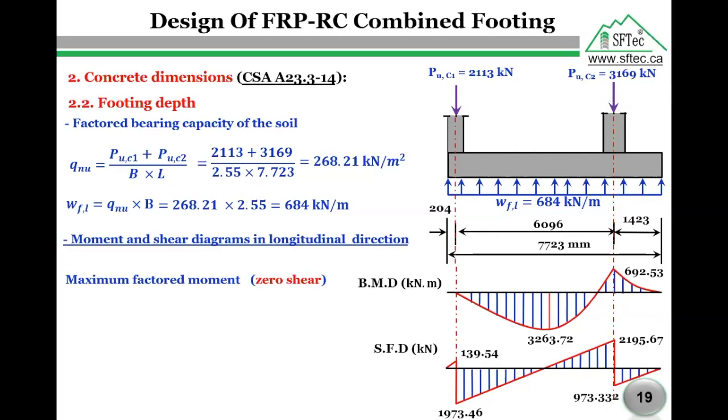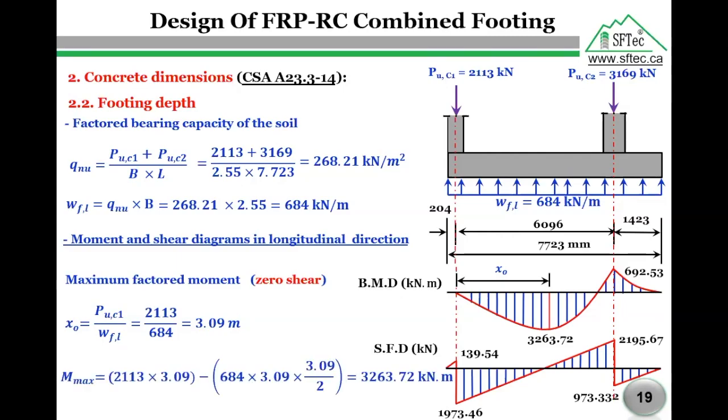Let us now see how I determined the point of zero shear location and then the factored maximum moment. The point of zero shear is simply the ultimate load from column C1 over the uniform load value. So here, X node will be 3.09 meters. Then the moment is calculated at the point of zero shear location, which is at 3.09 meters from the centroid of the column C1.